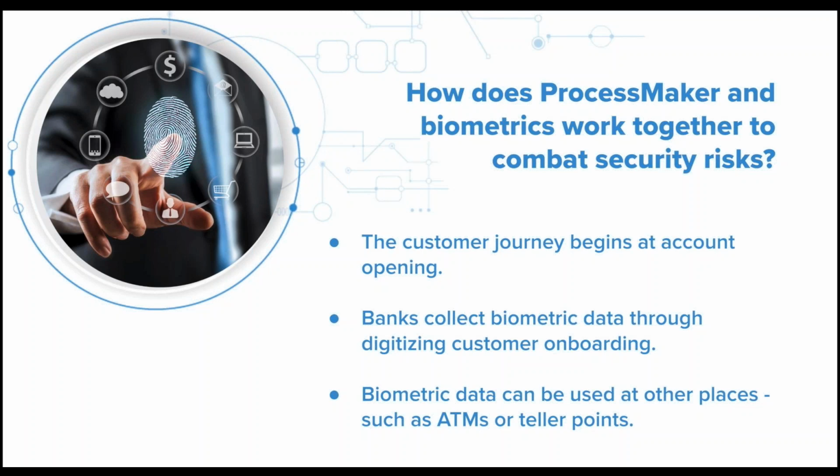But now, as we see the trend shift to including biometrics in that, one of the value adds that we can bring to our customers through ProcessMaker is the ability to embed that biometric capture as part of the account opening process. So even though the bank has invested resources in deploying a biometric solution, rather than have a customer complete the account opening process and then come back for biometric capture, by embedding the biometric capture as part of the account opening process, right from the moment the relationship with the bank starts, the bank also has the biometric details of that customer. And that can then be deployed to other solutions such as biometric ATMs or biometric verification at the teller points in the branches.